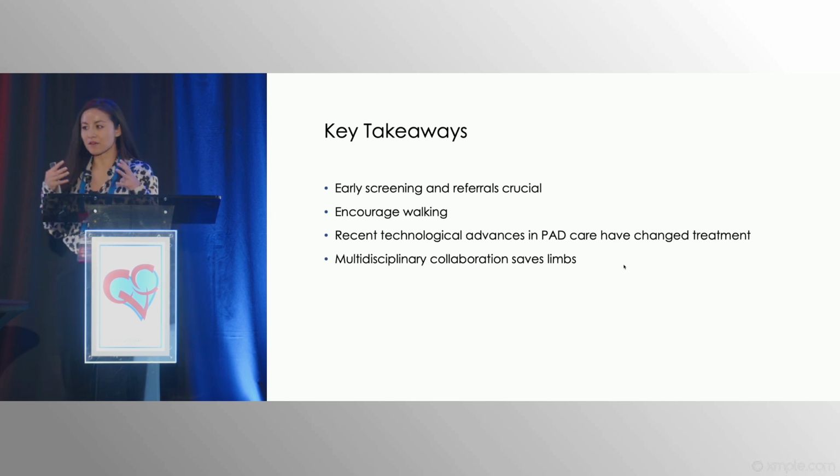And again, things have changed over the past year. There's been a lot of technology. The big thing is this is such a cost to the healthcare system that all these companies have really invested, and the government even has really invested into technology for the diabetic foot, for wound management, for PAD. And so we're seeing a real transition in the care.